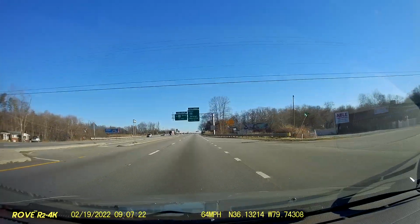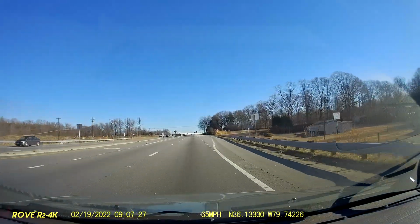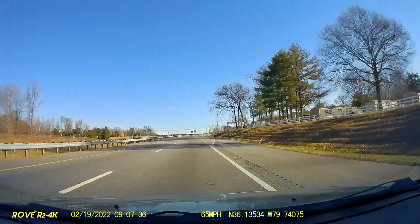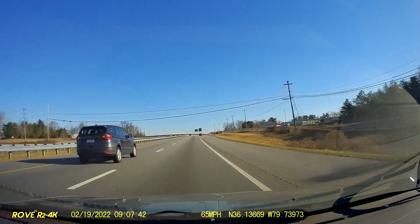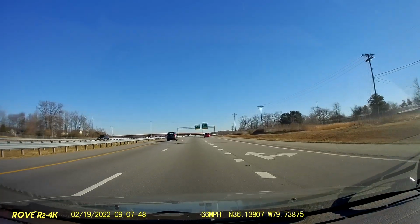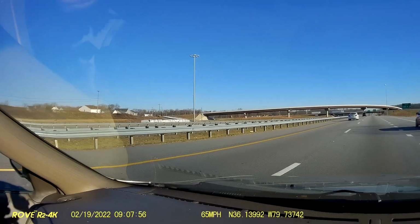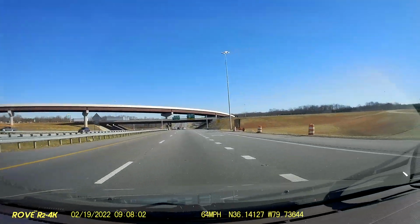Coming up on a huge interchange here with 785, or the eastern portion of the urban loop. The eastern portion was completed about 4.5 years ago, the latter part of 2017. And this is also the eastern end of the current construction project. You might be able to see some construction over there to your left, and yeah, very elaborate interchange here.